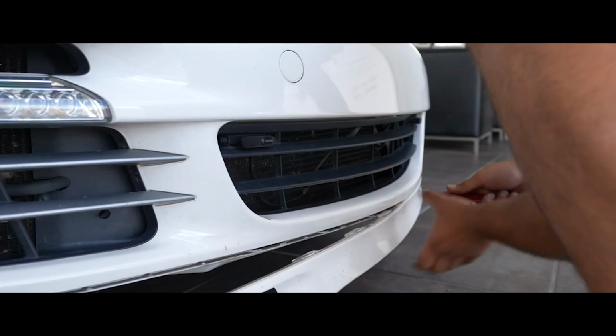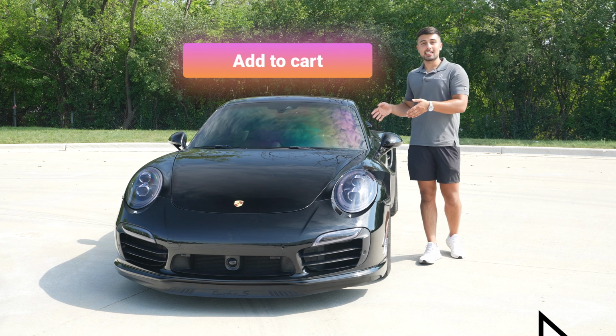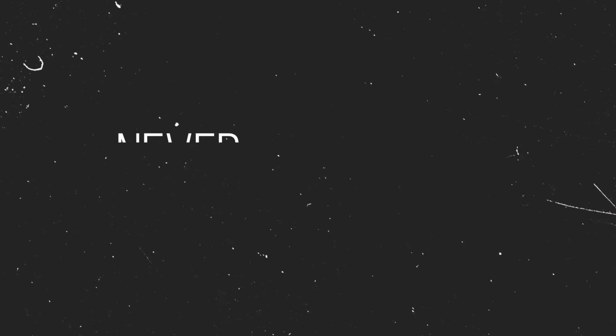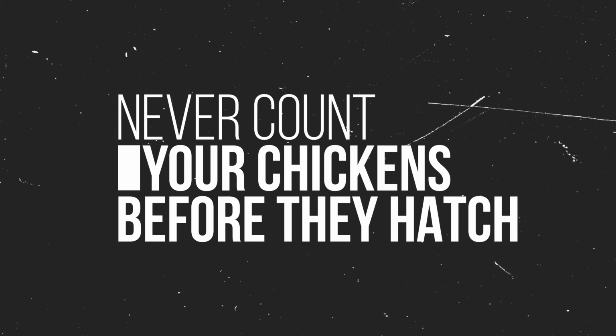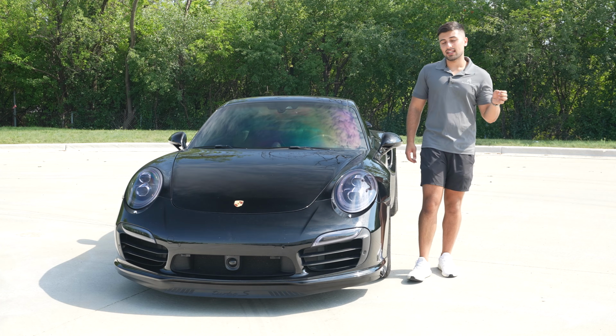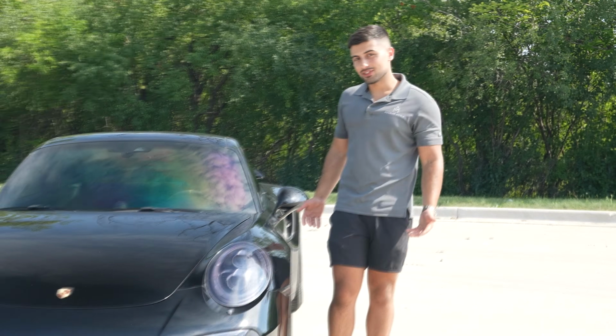So one night, as we all do as car guys, I went on Auto Trader, and long story short, I ended up lightly committing to buying this car, thinking the other car might sell, which broke my number one rule, never count your chickens before they hatch, and ended up having to buy this while keeping the white one because that guy was a scammer. So I sold the white 997.2 Turbo S to a friend of mine to ease the burden of buying this car, and it was time to get to work.